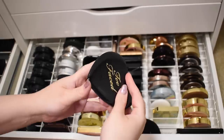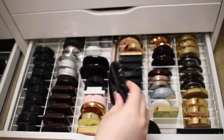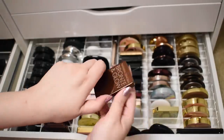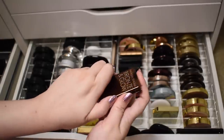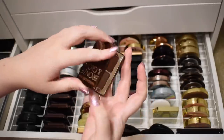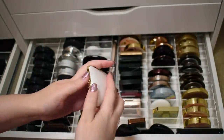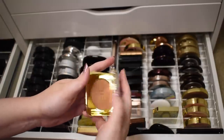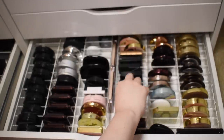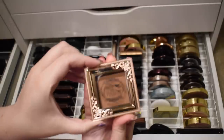And now on to bronzers. These are some Too Faced bronzers here in the front. They're pretty large. This is a Natasha Denona Bronze and Glow. I think that these are super cute. And this is a Tom Ford bronzer here. And that's in Gold Dust. This is another one that I got in a BoxyCharm from Pretty Vulgar.